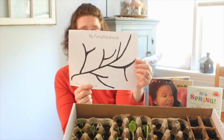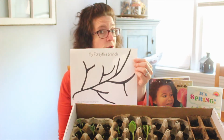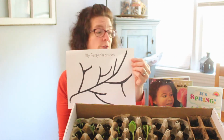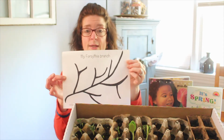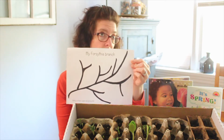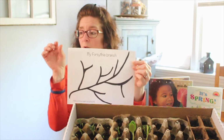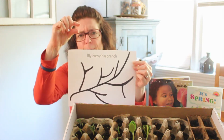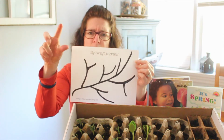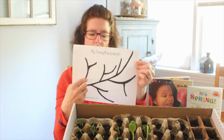But what I did is I had the kids use yellow tissue paper, or you can use yellow construction paper, or if you don't have any of that and you only have a white piece of paper, you can color that paper in yellow or use paint or whatever. And you cut little pieces and you crumple them up into a little ball. Plus we're exercising and moving those muscles that we need to be able to write later. And we glue them onto the branches.